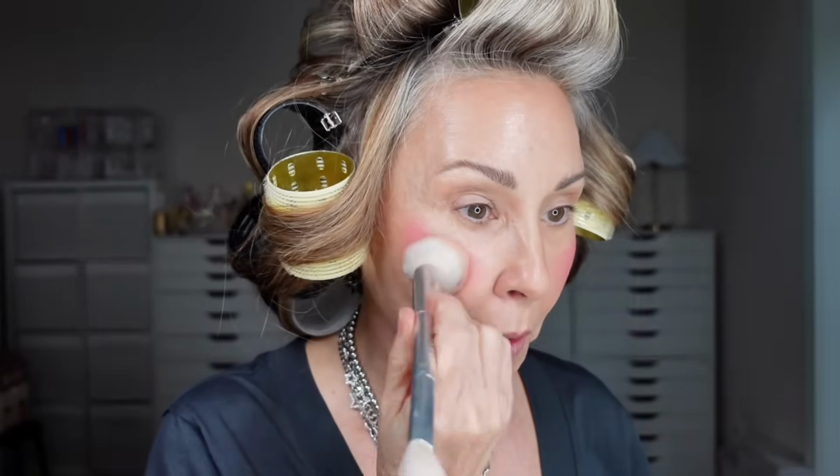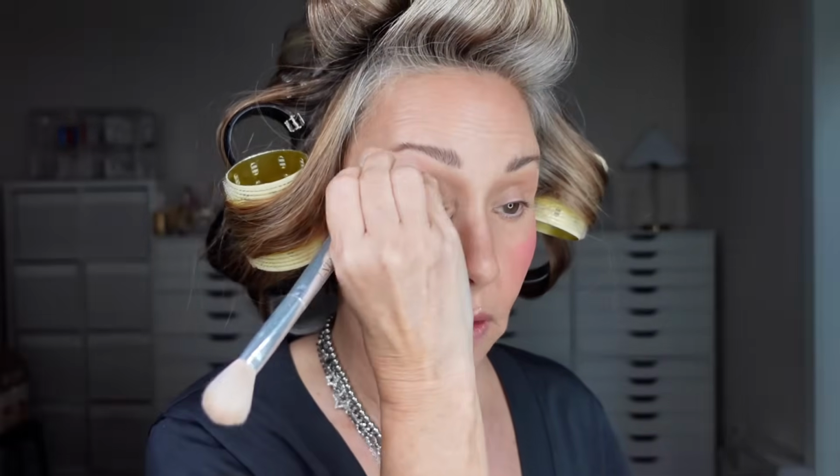Okay, I went too much right there. See how I just kind of have it here and here? We're not going to take it all the way back to the hairline because I'm going to show you what we're going to do. I like a little bit on the nose. I like a tiny bit on the forehead. I like a little bit on the outside of the eye. Just gives a cohesive look.